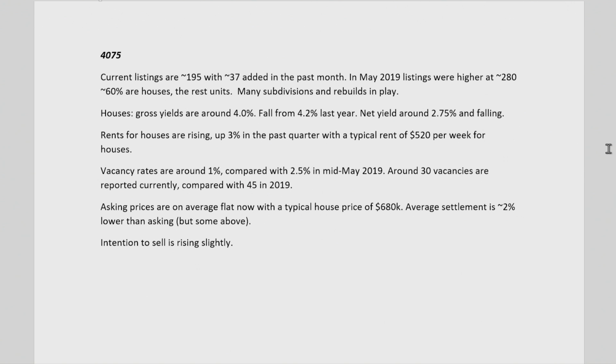With regard to asking prices, it's been pretty flat of late. A typical house price is around $680,000. The average settlement is often just a little bit below asking, although some have moved above, and those are the ones where the building potential is strongest. And the intention to sell is rising slightly according to our surveys.